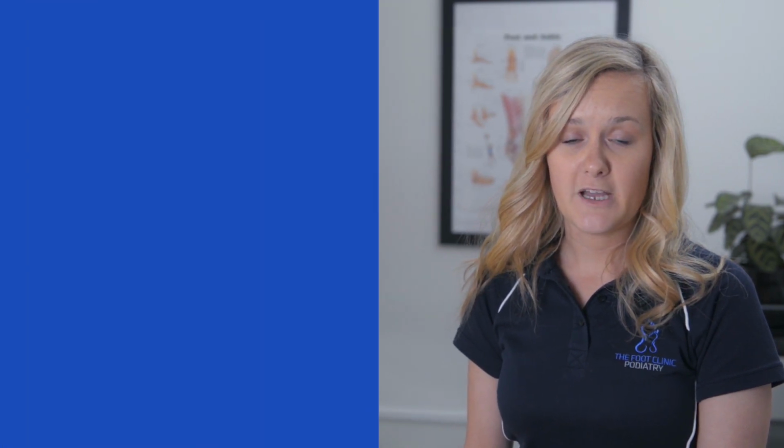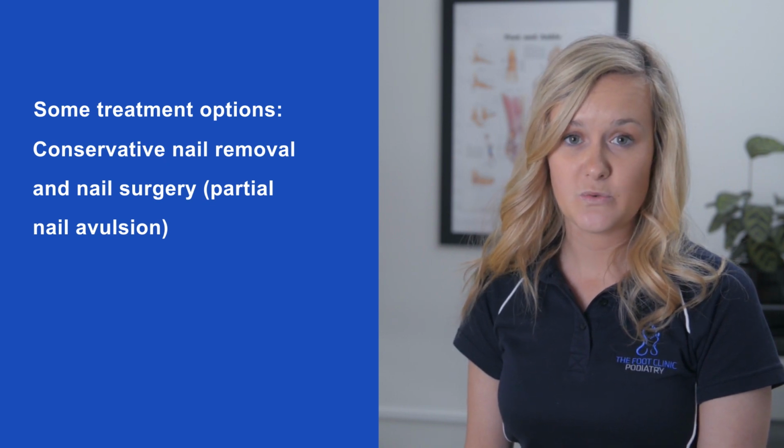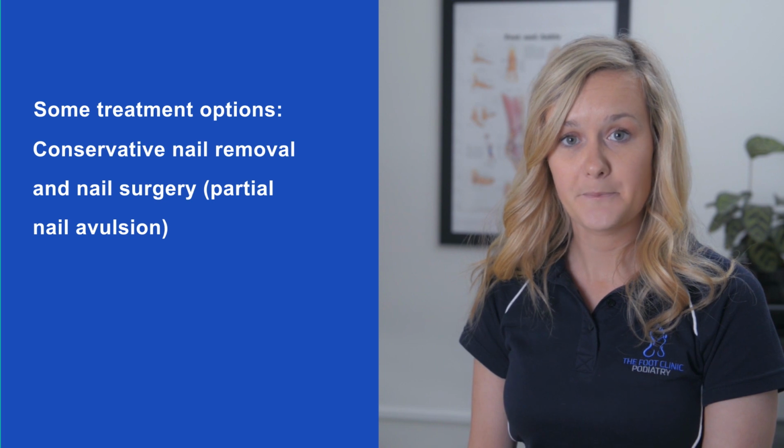In more severe cases, or in cases where the ingrown toenail has been reoccurrent, sometimes we need to look at something called a nail surgery, which is a minor surgical procedure. The technical term for this is a partial nail avulsion. So this involves removing the part of the nail that's affected permanently, and this is again under local anaesthetic, and the nail bed is cauterized to prevent that part of the nail growing back again. This is more of a permanent solution to an ingrown toenail. And generally recovery time is quite low, and aesthetically there isn't a big difference between before and after the surgery either.